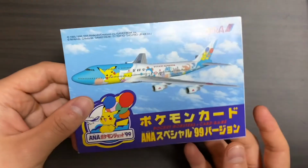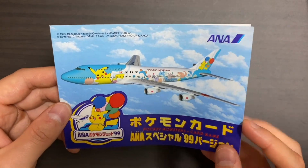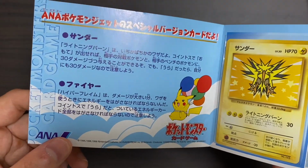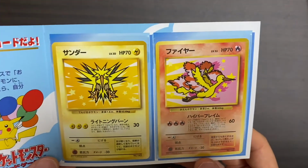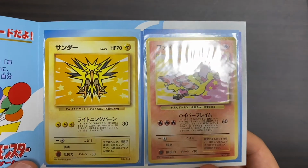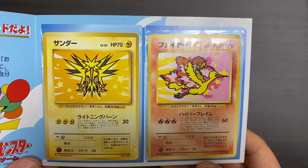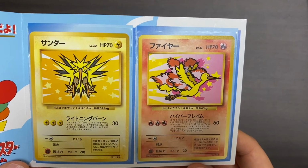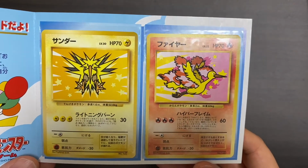Yeah, so that was the first part of the promotion, and now let's take a look at the second set of cards. On the left side, again, you have the description of the cards. And on the right side, you have the other two legendary birds. I think these look great as well. But again, my personal favorite is the Pikachu with the aircraft in the background, or the two Pikachus with the aircraft in the background. But I think these are great too.